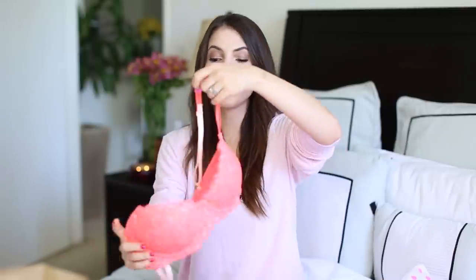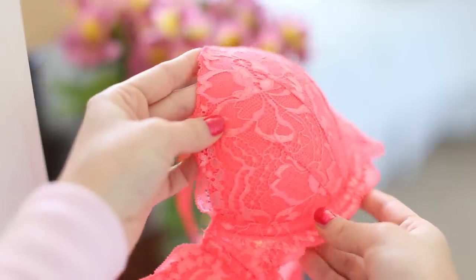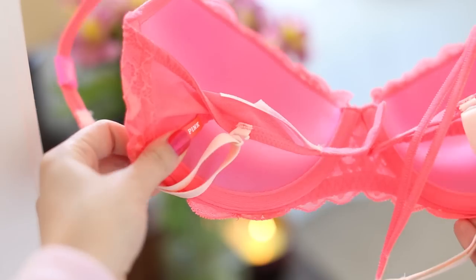So the first one I got is really colorful. I got this in the pink bin. This was under $13, so I just thought it was really cute. Cool for summer, you know, to see the little strap under a basic t-shirt or something. I just thought it was a fun one. And for the price, I don't have very many colorful bras. It has a little bit of a push up, but not too much. I just thought it was really pretty. I really liked that one.